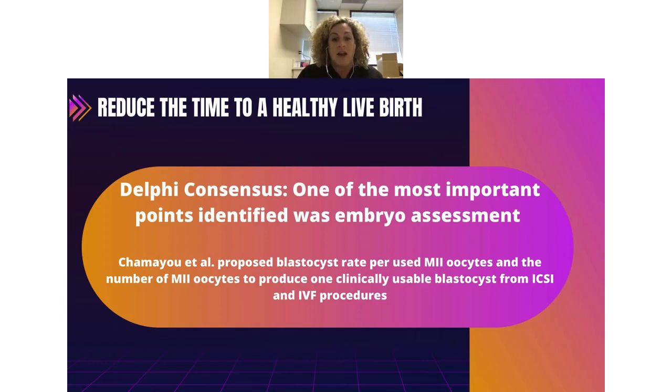So the Delphi consensus points out that one of the most important points to reduce the time to a healthy live birth is embryo assessment. And we're going to talk about that a lot. Right now, embryo assessment is mostly performed by embryologists. The field is starting to shift to embryo assessment by machine learning algorithms, whether that's through a time-lapse incubator or regular 2D image analysis. And I found another paper recently about some alternate KPIs that are very lab focused.